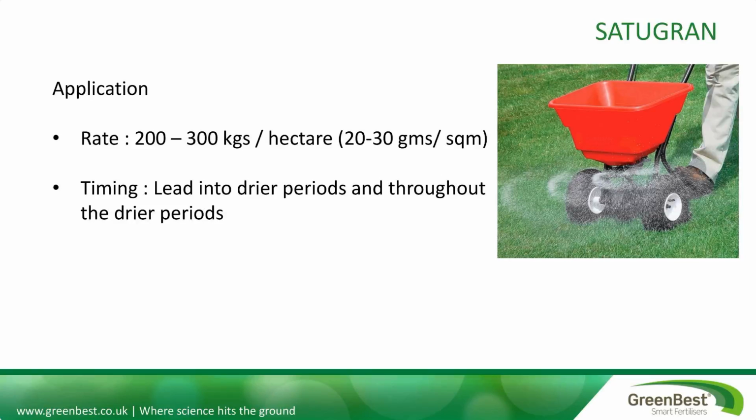When you typically have a strong seasonal environment, you'd be using it like you would a liquid wetting agent as you're going into the drier period, and you would be using it as a program throughout the drier period. Or if you haven't managed to get on early, you would be just starting within the drier period. What we're typically talking about in the UK would be the summer months, an early summer application to get the prophylactic product down on the ground before the problems happen, and then a program across the summer.